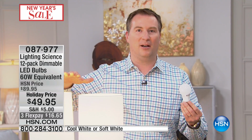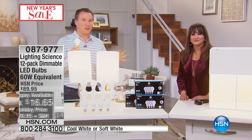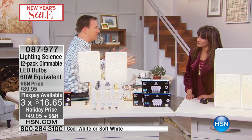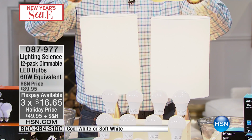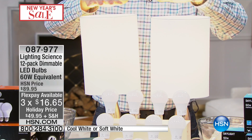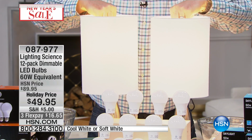So I want to show you right here the comparison between the two, because I know you've probably seen LEDs at the store, or sometimes you see LEDs when you're driving down the road and they're really bright. You're like, that's not what I want. This is that warm light that you love. Can you tell which one is an LED, which one is an incandescent? There's no way you can tell, because it's identical.